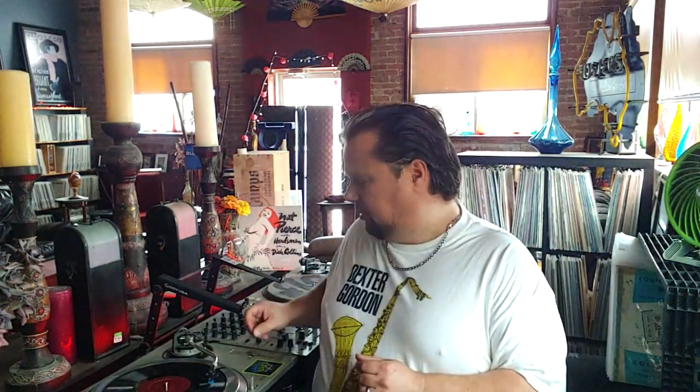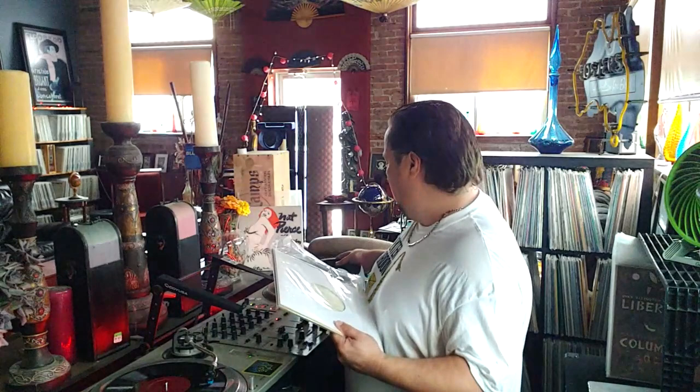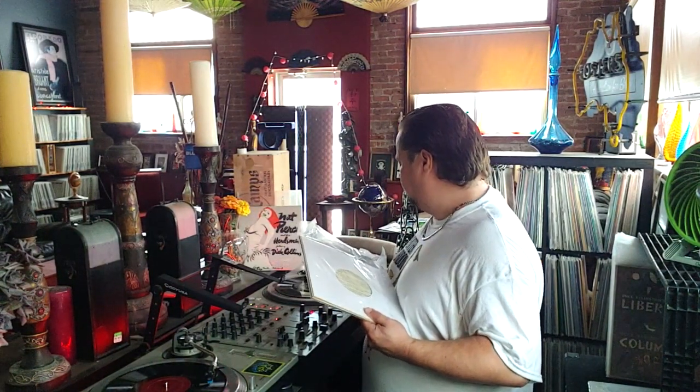And I think it's important to grasp this, just so we put a lot of this black music in its proper place, and how, in retrospect, how much it's grown in value.